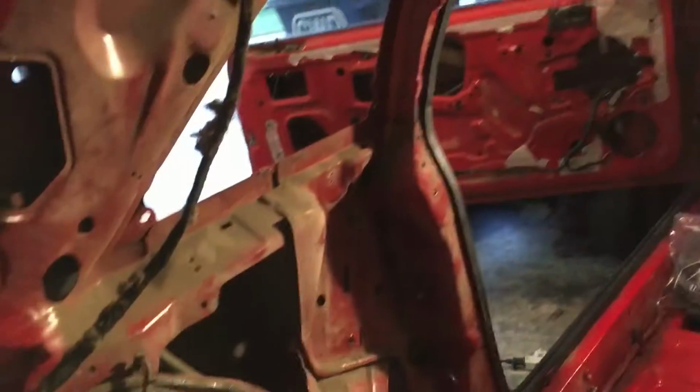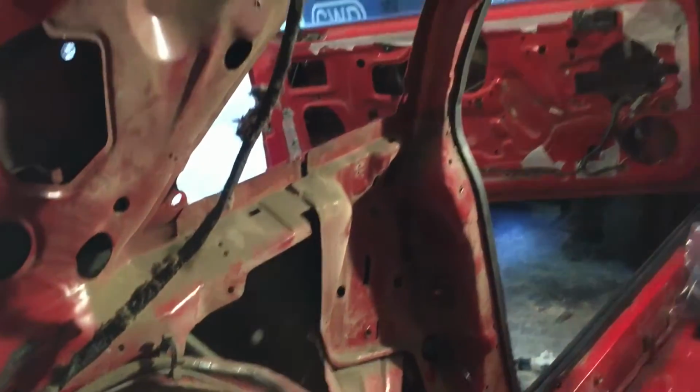So you can see where I've cleaned. It's nice and shiny back here. That's how it came from the factory. And then as it gets closer to the front of the car, up in there, you can see it's just filthy, dirty dust. And I could leave that. I mean, no one's gonna see that. But I don't want the dirt in there because I'm OCD. It's only 7:30. I got another half hour before I have to work.